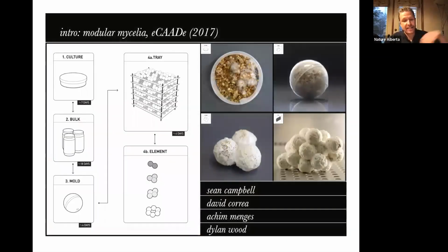In the second half of the ITECH program, the students pursue their own research interests. I went with fungus. My research culminated in a paper entitled Modular Mycelia, Scaling Fungal Growth for Architectural Assembly, that I presented to the Regional eCAADe Symposium in Wales in 2017. The overarching hypothesis of this research was that fungal growth could be used for architectural application through the development of a multi-scalar assembly system. Initially, the spheres were designed for pouring.